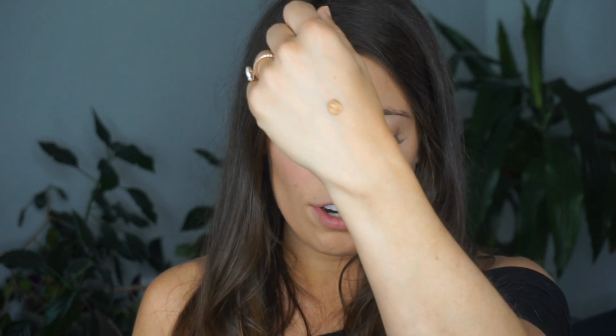So this is what the color looks like, Sand. And as you can see, it's not super runny. I mean, it's definitely like a liquid, but it's almost more of a gel-like consistency. It doesn't run or drip down my hand or anything. And what I'm going to do is put it all over my face, and I'm going to be using a beauty blender to blend this in.